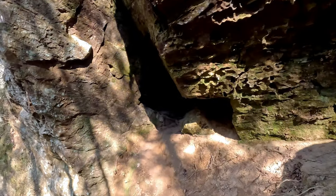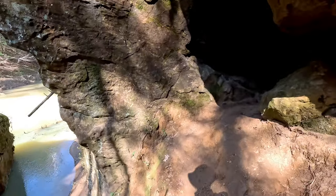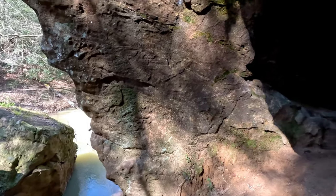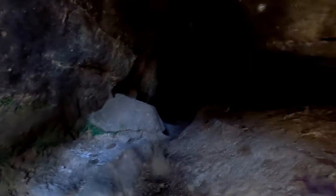All right, this is the Fat Man Squeeze. Anyone in there? People are coming on the other side, but I think I'm gonna go through. All right. Gonna have to put the camera away because I need all my hands. Make it? All right.